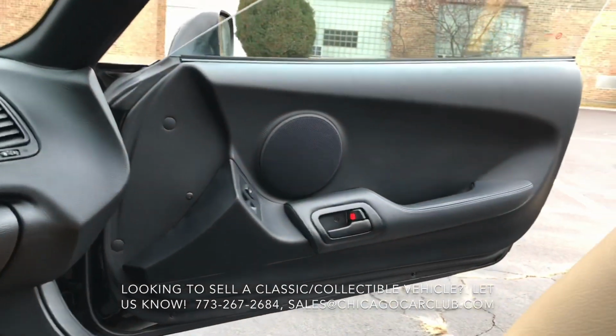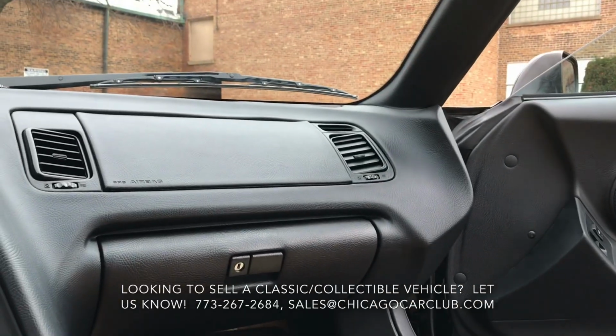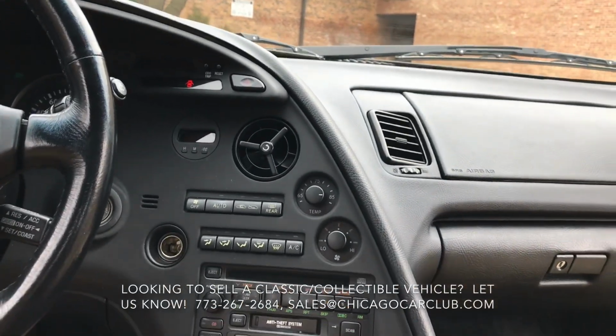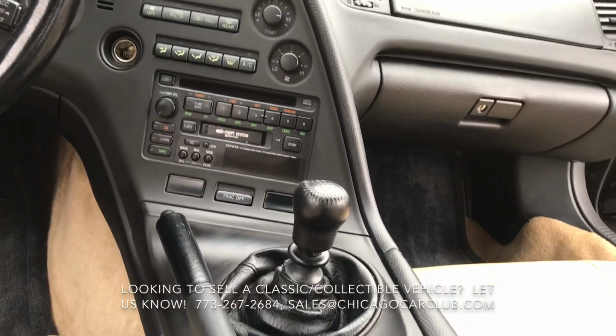On the driver's door panel, there's little marks around the window switches, presumably from the owner's wedding ring. Passenger side is absolutely killer. We so often see these black plastic dash faces all scratched up because they scratch so easily. This one is really, really clean.